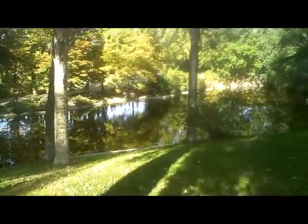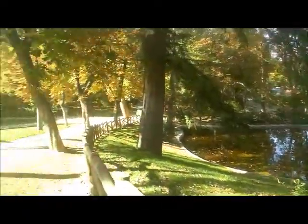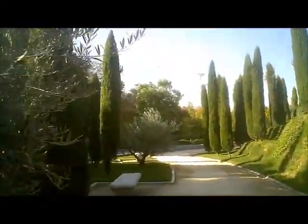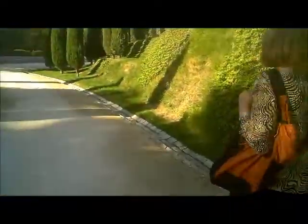Enjoying a late afternoon, our first night in town. It's very pretty. Not too many people here. Cypress trees. We must be back in Arizona. Not exactly. We're in the Mediterranean, Sue says. Olive tree. We're back in Arizona.